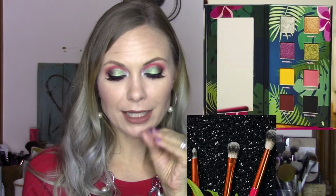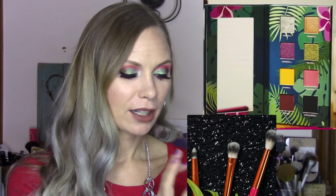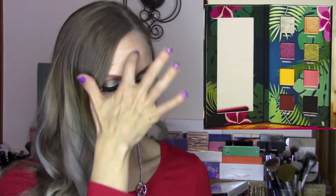This palette though, it is beautiful. I know a lot of people are saying that the colors don't make sense together, but I totally get it. It's that floral, Caribbean kind of feel to it, and I think it's beautiful. I don't think I have a silver like that, and those other colors are just so pretty. Do I need it? Probably not. Do I want it? Absolutely.